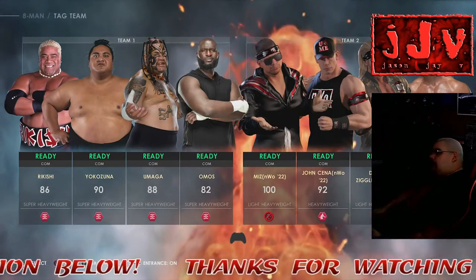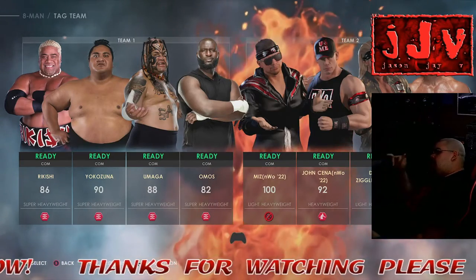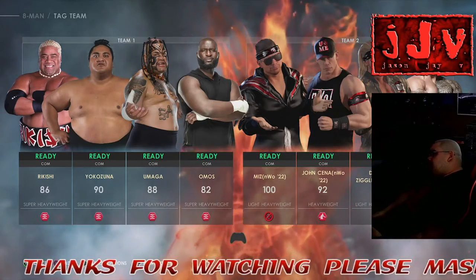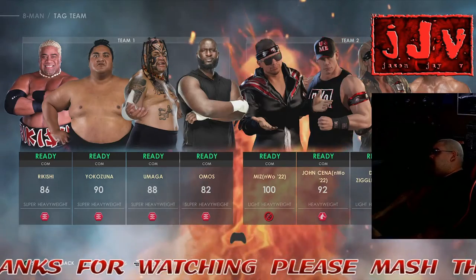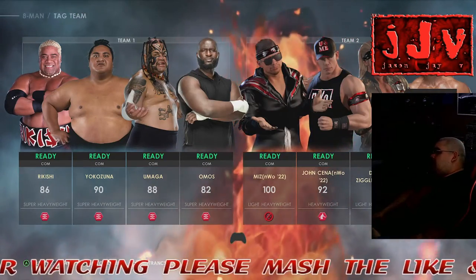And let's get Robert Roode. I still need to make some NWO attire for him, but he is technically in the NWO 22. It makes sense because him and Ziggler were a tag team. I don't know if they still are.